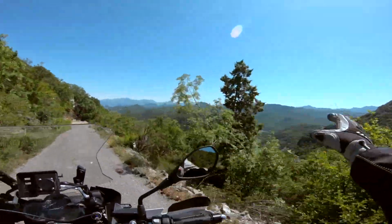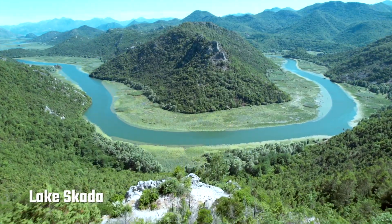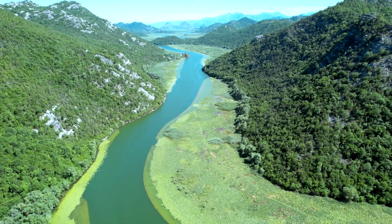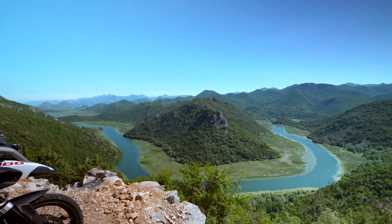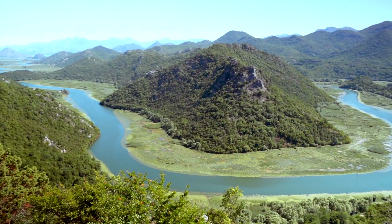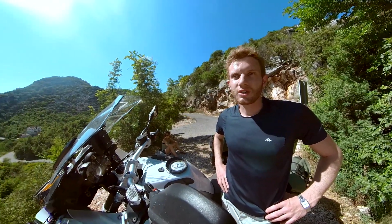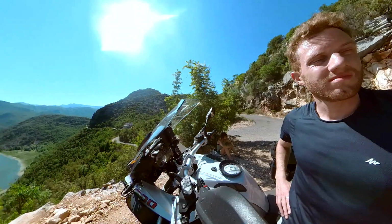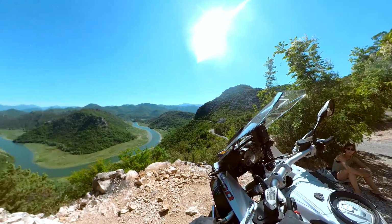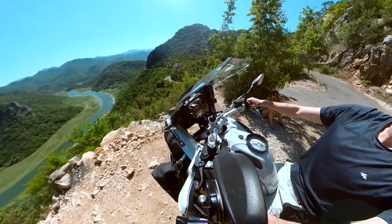You can sort of see down there, the river. This could be one of the best viewpoints we've had this trip. We've been here for ages, just taking so many pictures and staring at it. Now it's time to try and move the bike off of this cliff top.